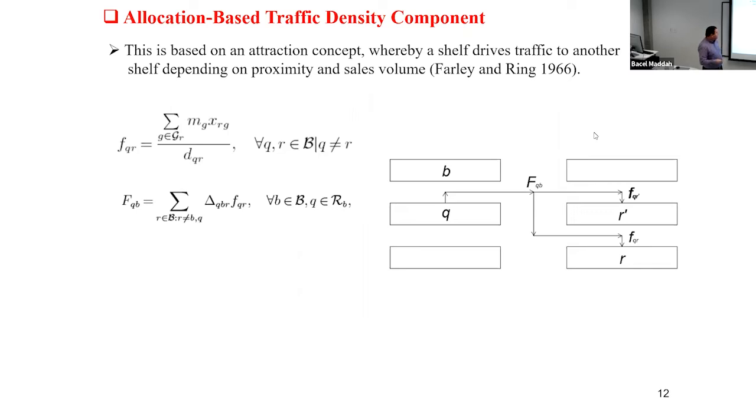That's the idea of this formulation over here. Essentially every shelf Q, because it will generate its own demand, its own attraction, will benefit another shelf B, which is in its own neighborhood. In this way, we can aggregate these attractions, and eventually we have an overall attraction for shelf B, coming from other shelves' attracting powers. The problem with this is that it is not a probability, so we normalize that. So this is our allocation-based component.